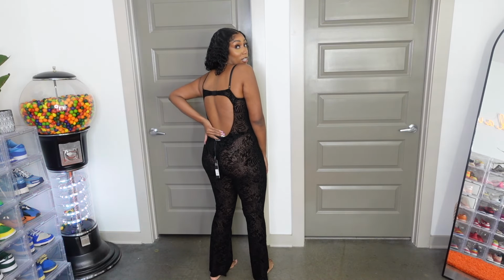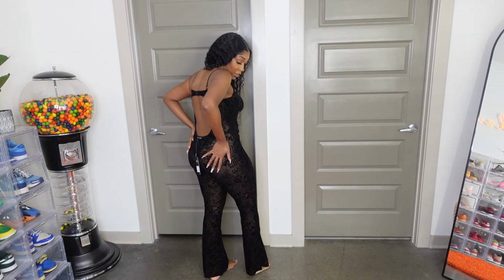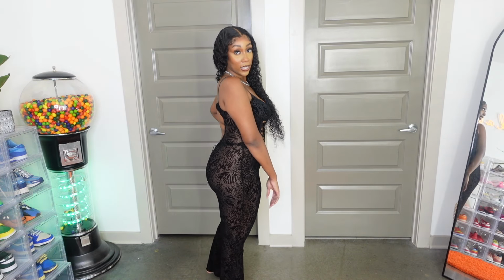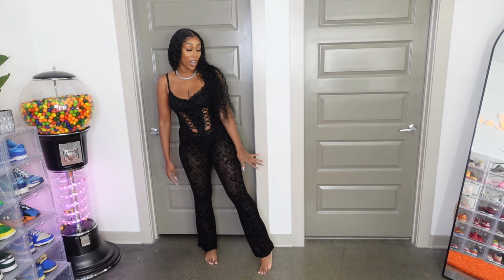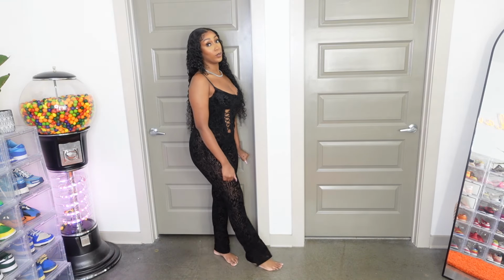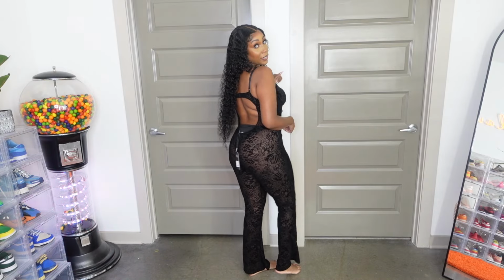But I do love the back. I gotta get some better underoos for this. But very, very cute, and it's not too see-through, you guys. And once again, these are tall girl friendly. Okay, Fashion Nova is coming through. I'm really surprised because all of the models are super short, super curvy. I am very surprised. Love it.